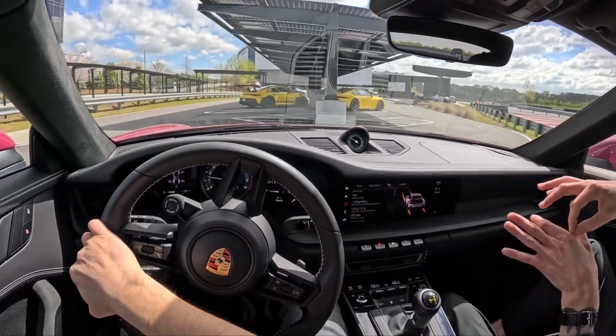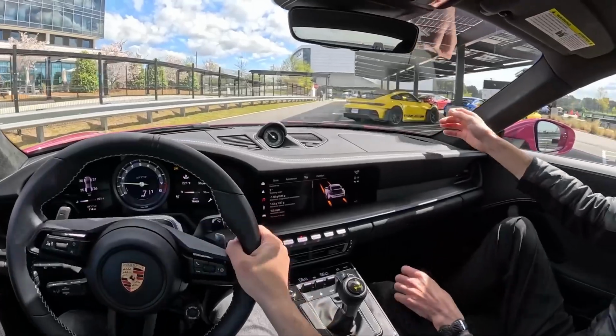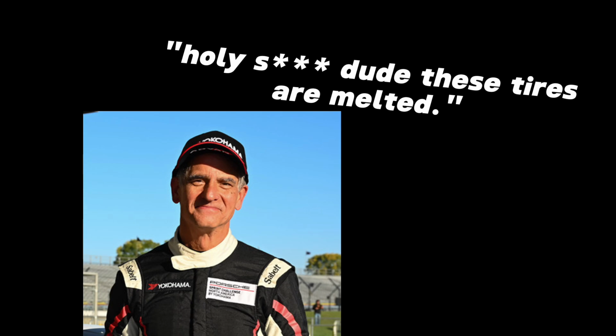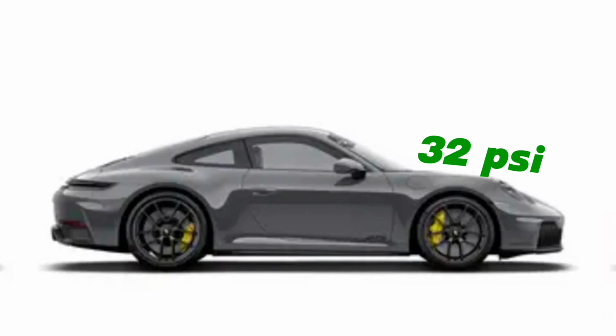So after my hour and a half in the driver's seat was up, my instructor took the wheel to show me how the car can really be driven. As soon as he started driving, he was like, holy shit dude, these tires are completely melted. My front tires started around 32 psi and ended at about 45. I mean, I was driving the shit out of the car.